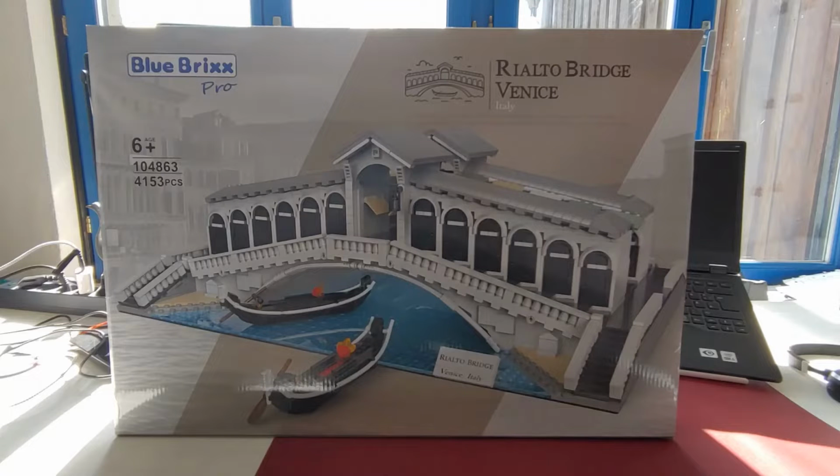In this video, I'm going to show you BlueBrixx set 104863, which depicts the Rialto bridge in Venice. This BlueBrixx Pro set, which contains 4,153 pieces, was released in late August 2022 for about €200.